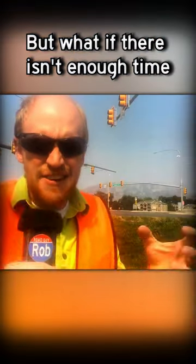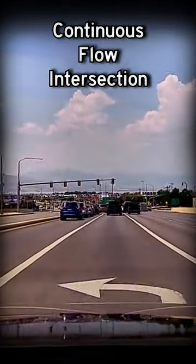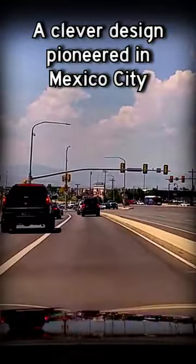But what if there's just not enough time to get everybody through in a four-phase signal? Introducing the continuous flow intersection. This clever design was pioneered, I believe, down in Mexico City, probably about 15 or 20 years ago.